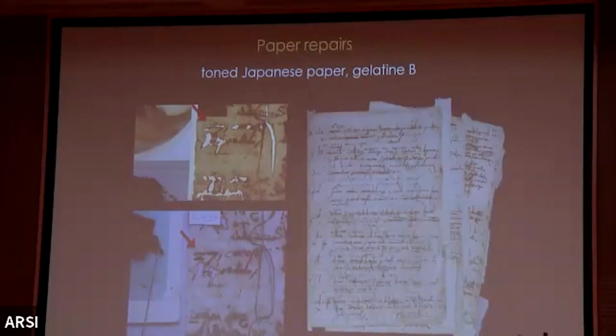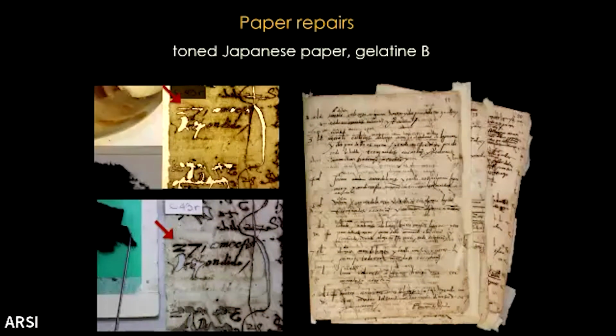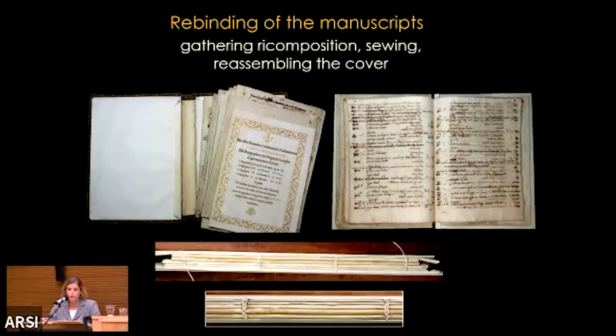Restored with the Japanese toned fibers. After paper treatments, the gatherings were recomposed and resewn before being reassembled with the original bindings.